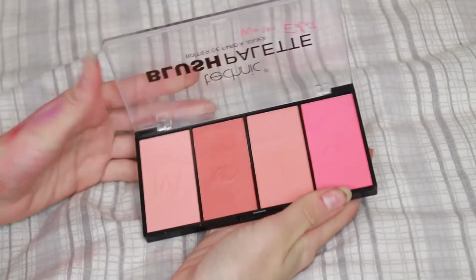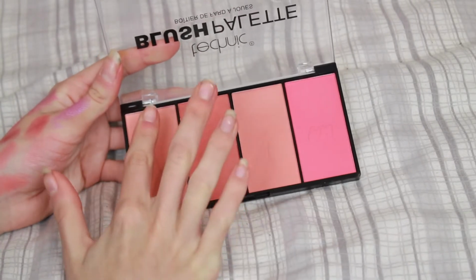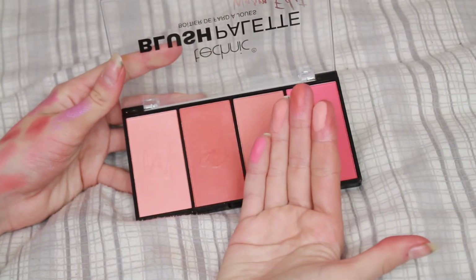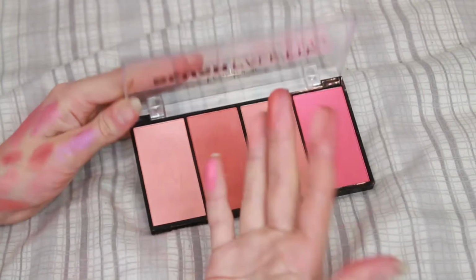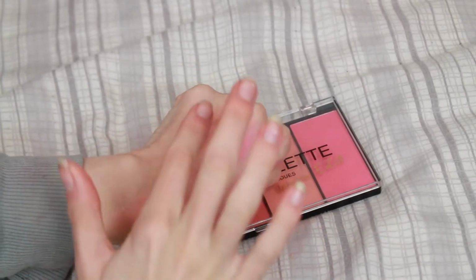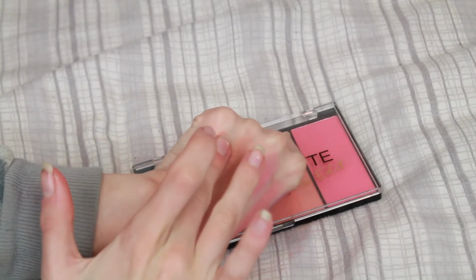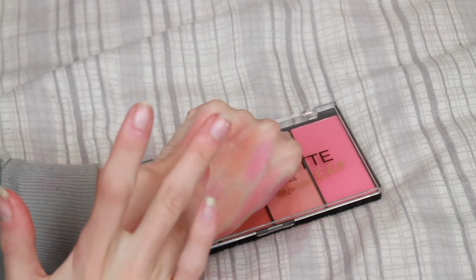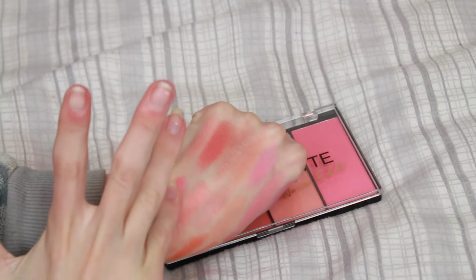This is so inexpensive, and it is so pigmented. Let me just try and swatch a few. Oh, wow. You can see how pigmented these guys are. They're nuts. I'm running out of room. So that's the first shade here. Then we have, wow, the second shade, the third, and the fourth.